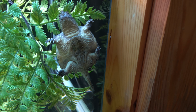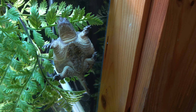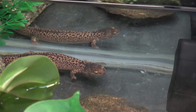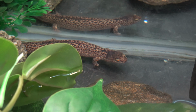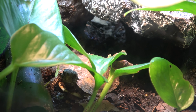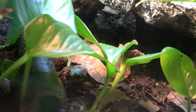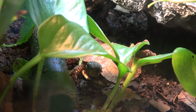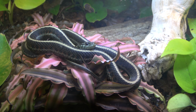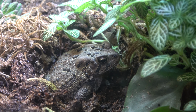And here you have a common snapping turtle. When these guys move, they can really move. We have a red salamander all the way in the back, moving his head a few seconds ago. We have an Eastern box turtle juvenile. He's really tidy. Of course, you have your classic Eastern garter snake. Here we have an American toad hanging out in his moss.